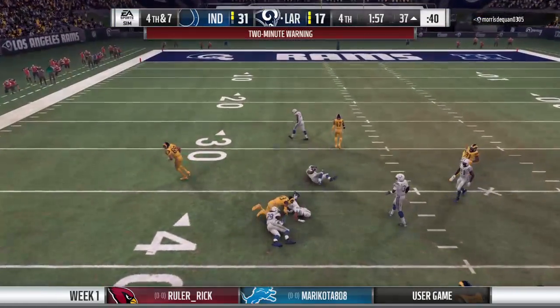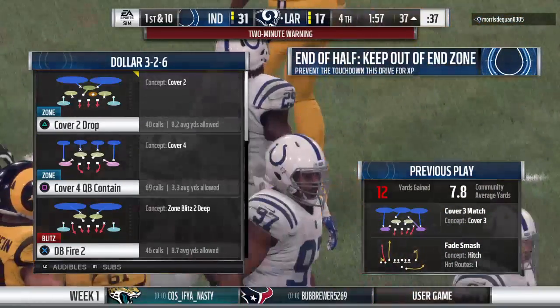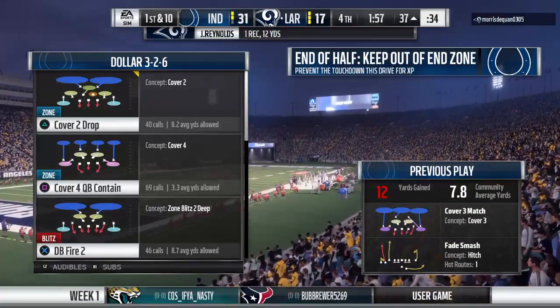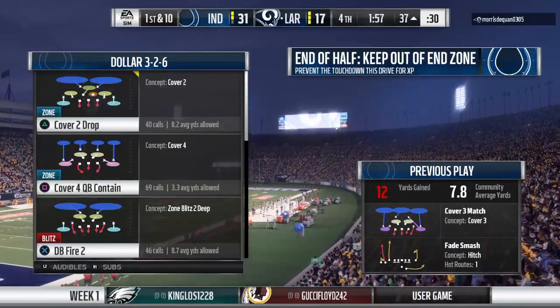Got a man. It's the rookie, Josh Reynolds. And he will have a first down as they get him to the ground at the 37. Time for a break. We'll come back and see this one out after this.